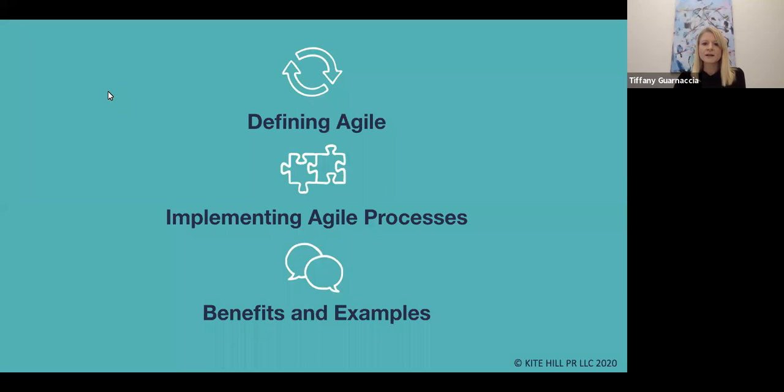So let's talk about what we're going to cover today. First, we're going to talk about Agile overall. Then we're going to talk about getting it done. How do we implement an Agile process within a PR agency environment? This is also relevant for any of you who are tuned in, who are at the head of the table when it comes to your communications teams, broader teams, marketing comms. You want to think about Agile and how it can apply to your existing team or to your service business. This information is for you. Then we'll give some benefits and examples of how we put things into practice and how it's working for us.